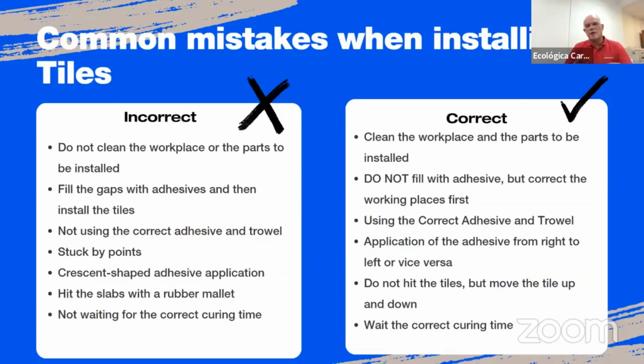Application of the adhesive: you move the trowel a quarter inch by quarter inch. You have to move from left to right, from right to left, or up and down. Then you also have to wait for that adhesive to cure at least 24 hours before you can go over it and put your mortars over that, on the joints.